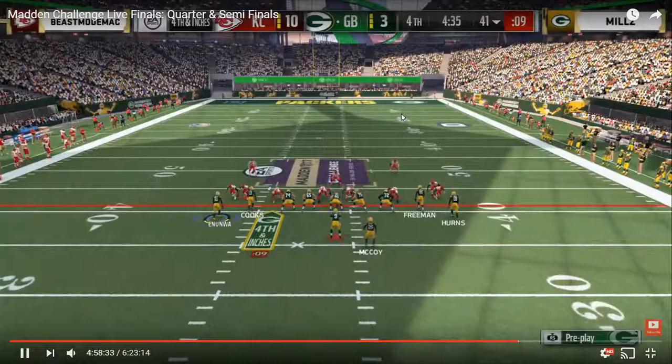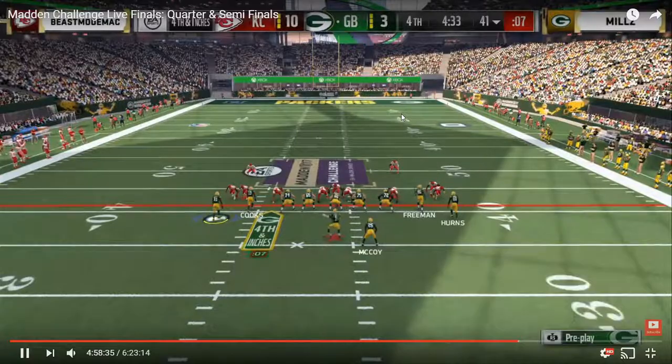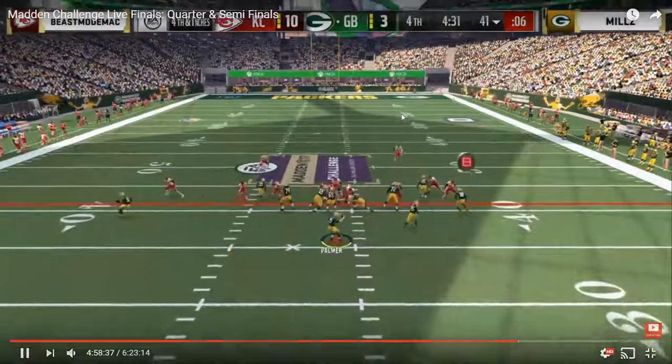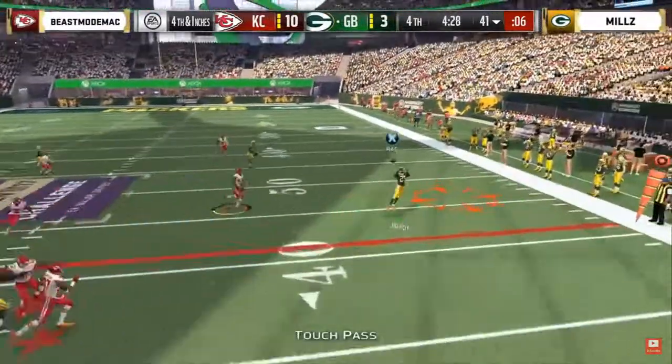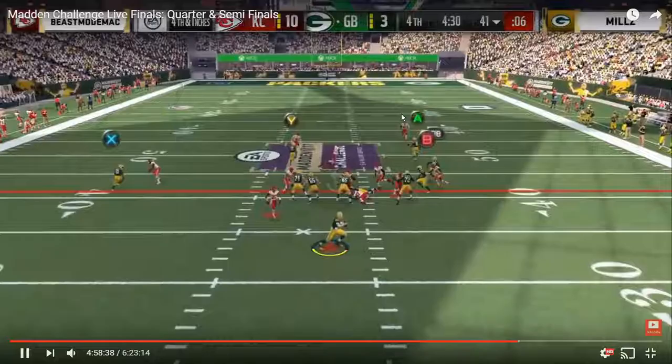4th and inches. So, huge play right here. If Mac stops him, it's game. He has been running the ball pretty well, and he's pretty much in field goal range. Just a few more yards, so it would be really hard for Millz to come back if Mac got a stop here. So Mac sends 6, the Millz special, and Millz hits McCoy out the backfield.